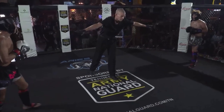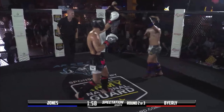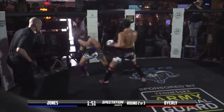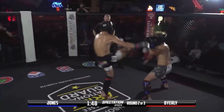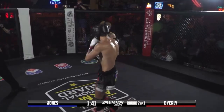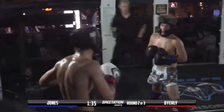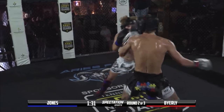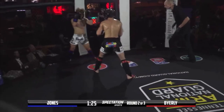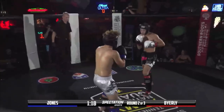The crowd is appreciating this. All right, second round, Byerly, Jones. I'm leaning towards that first round going to Byerly. Oh man, that right is finding a good spot on Jones. Those teeps are nasty. Both guys look good, finding range in and out. Work those counters. Great combination from Byerly. I like that. If he can get that a couple more times through the second round, he's going to lock this round down. First round was action. The second round is getting a little more methodical.